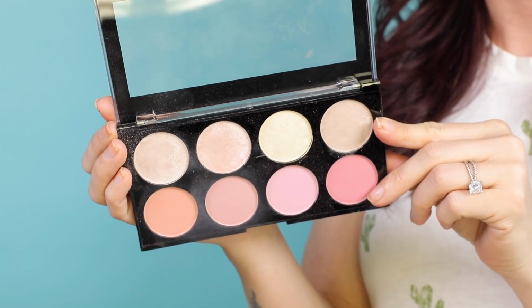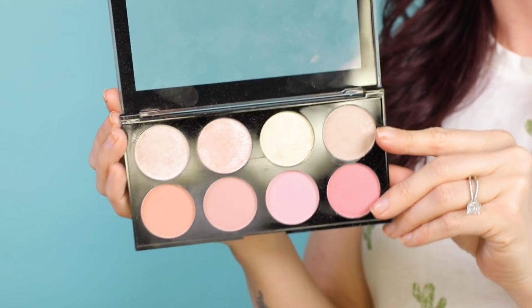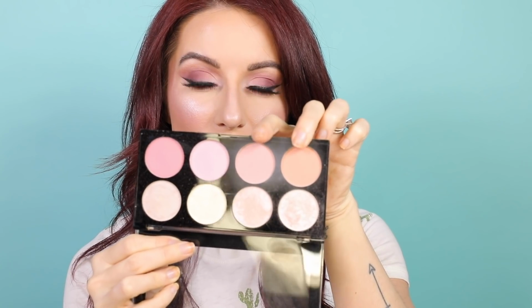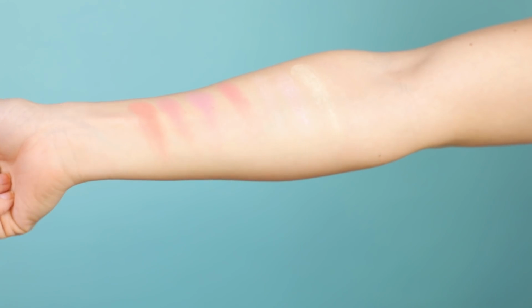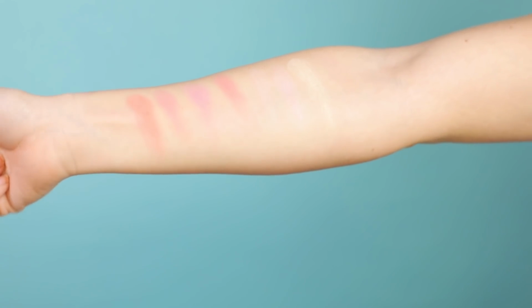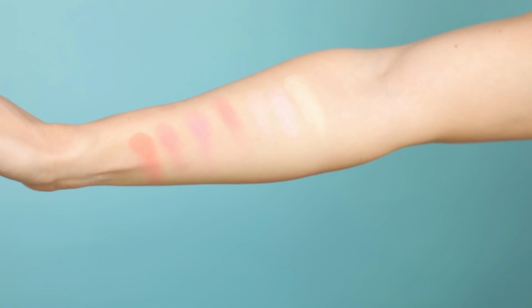But this is their Makeup Revolution London Blush Palette. This is in Blush Palette Goddess, and it's got some really beautiful colors. I'm actually wearing a combination of these two on my cheeks, and I'm wearing a combination of these two highlighters, and I really like them. The pans are a little bit small, so it's a little difficult to get your brush in there. I feel like finger swatches are really crappy, but I feel like it's a good amount of blush on my cheeks. These highlighters are wonderful.